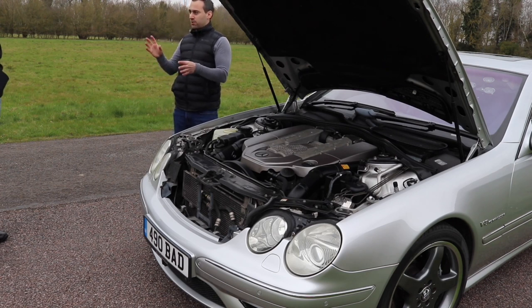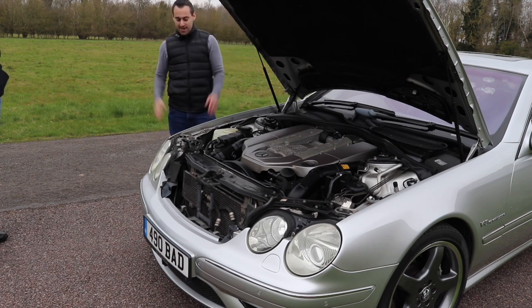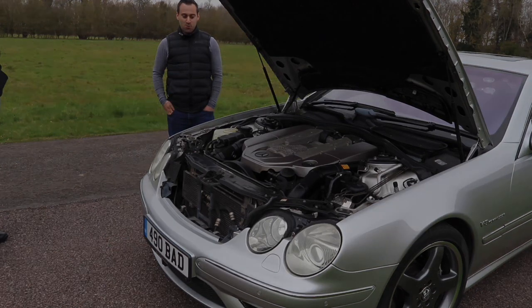I'm not saying it won't, because I don't even know what this feels like yet, because I haven't put my foot down yet. But I'm sure it's really impressive. I can't wait. It'll be intriguing and interesting to see how close we get to that 4.8, because even by today's standards, that's seriously quick. So it's really, really good. Thanks for showing us around, and let's get driving it a bit more.